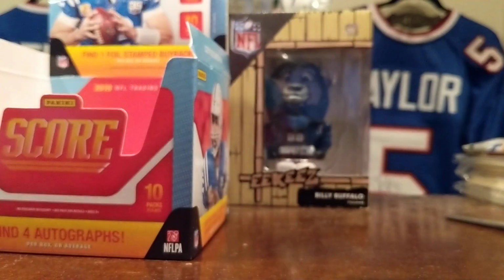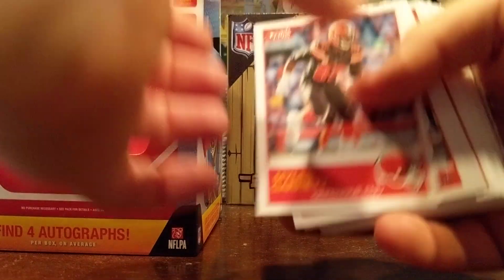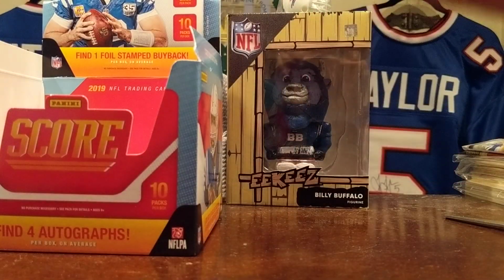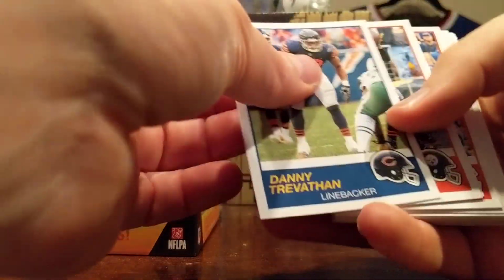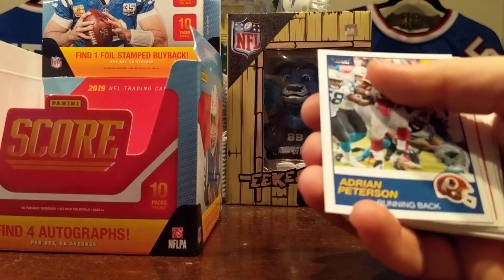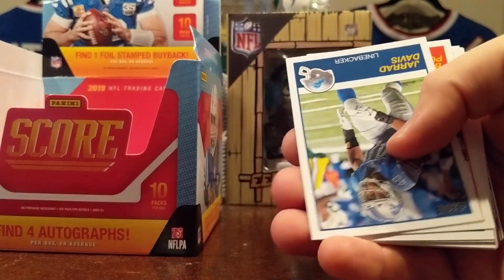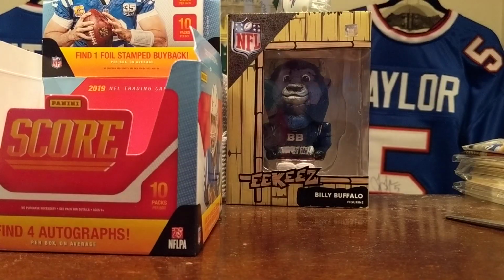Racing to the finish line. Let's see if we can beat this 20-minute mark. And I have a philosophy. If your break takes more than 10 minutes, I mean, I try to do it anyway, but if your break takes more than 10 minutes, you need to give us a recap, especially when it comes to redundant stuff like this. I mean, you're getting 45 base cards, Chris Ivory, in every box, or in every pack. So, it can get boring, for sure.